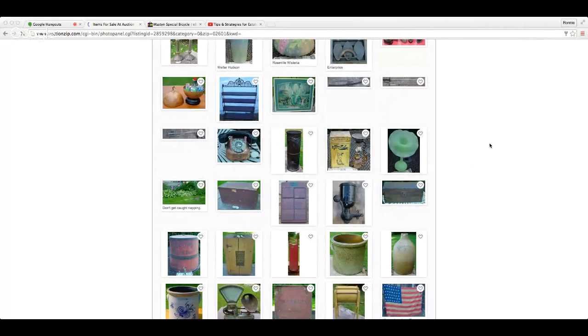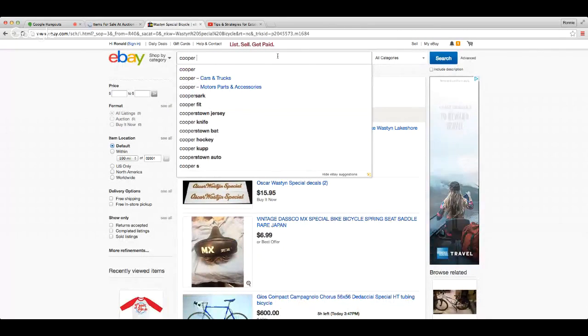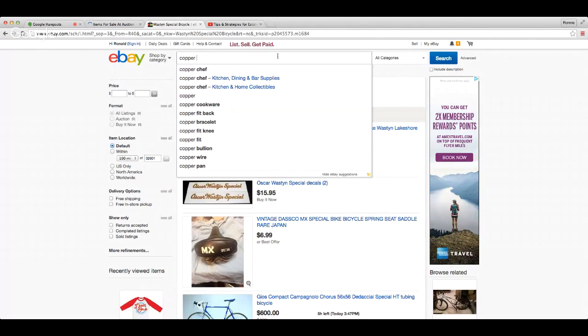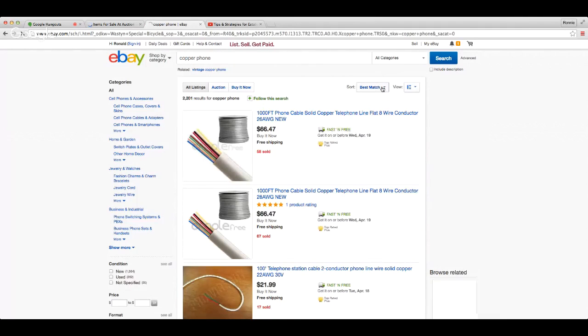Old telephone. I've done extremely well with old telephones. You can tell by the cord here that this is probably 40s or 50s. I've never seen one like that before. I've sold a Bakelite one that looks to be copper, a copper phone. Let's see if we can find a copper phone. Pull it up, if you spell phone right?